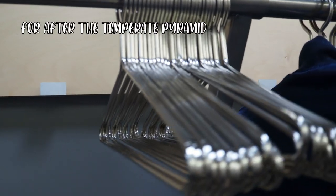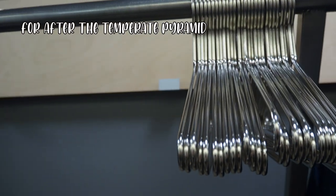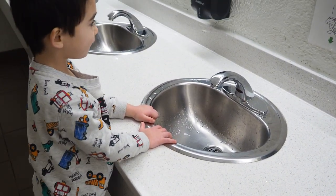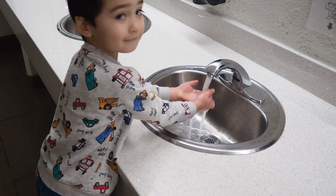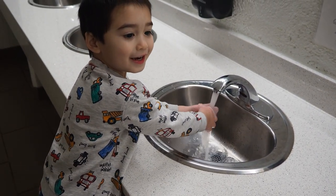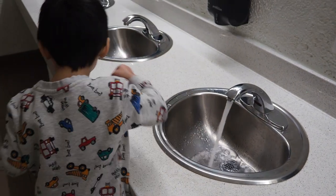We found the coat hangers. They are beside the bathrooms. And then put your hands in the sink. How convenient is that? More places need that. Then we can pick it back up. Done. Come dry your hands.